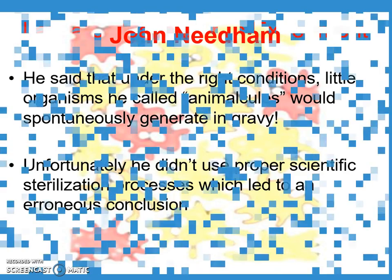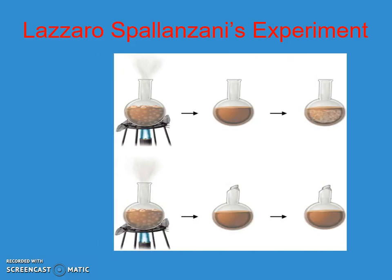Another great experiment that shows you an example of how a controlled experiment can be affected if all constants are not held constant or controlled properly is the Spallanzani experiment. Now he was on the right path. He had broth set up in different flasks, and he boiled them to sterilize to prepare them. That was an important controlled variable that had to be taken care of. However, there was a mistake with this experiment.